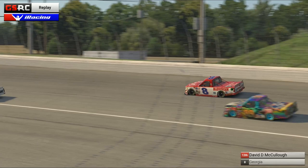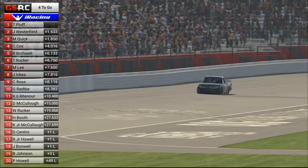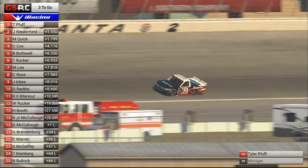Well, Westerfield is liking that because that gets him up to second place. Quick is as well. He's finishing out the podium. Clint Cox might be a little bit too far back to get into the top three this time. He's about 2 seconds back from the number 89. And they're already down to three to go.